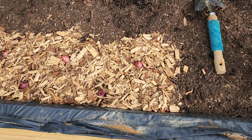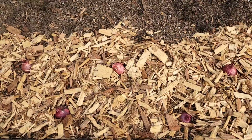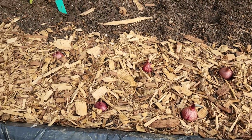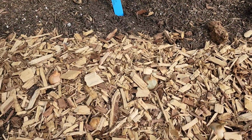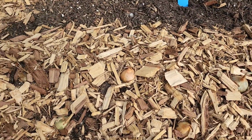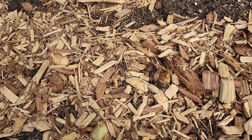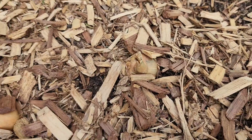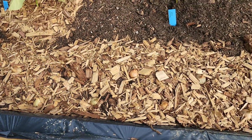Right here in front of the beans are some onions. So I have planted some red onions and some sweet yellow onions. Can you see those? I may have the mulch coming up around them just a little too much.